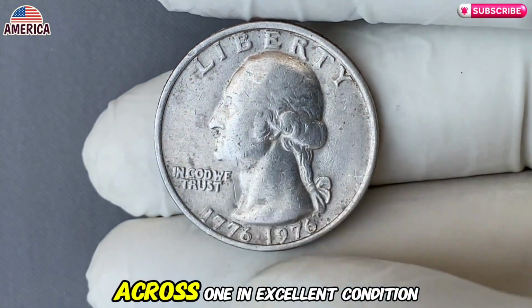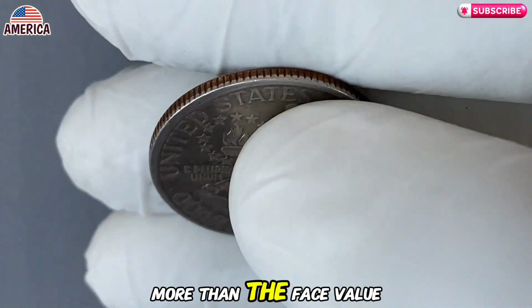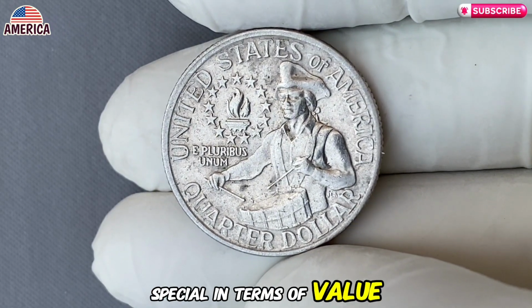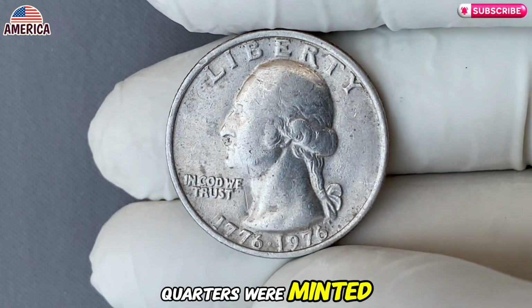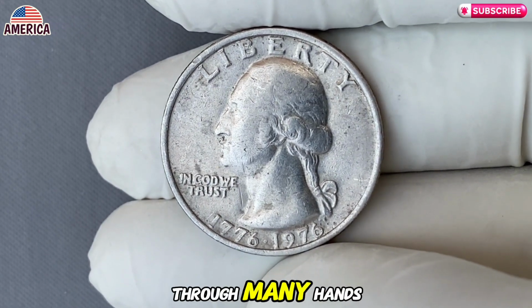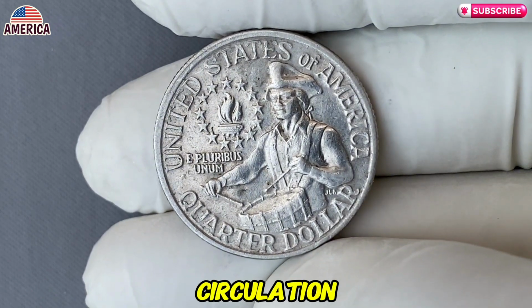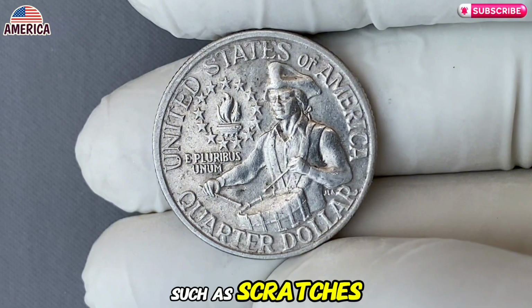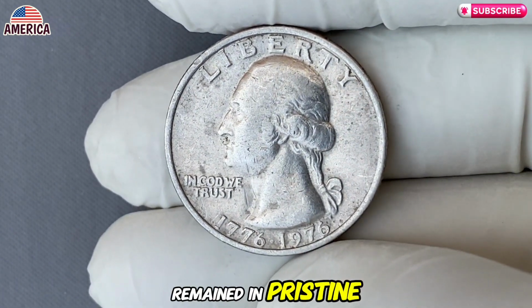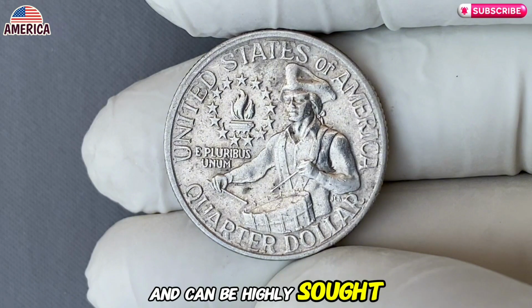If you happen to come across one in excellent condition, especially one that hasn't been in heavy circulation, it could be worth far more than the face value of just a quarter. You might be wondering, what makes this coin so special in terms of value? Well, while millions of these quarters were minted, the rarity comes down to their condition. Over time, these coins have been passed through many hands, and most have been used in daily transactions. Coins that have been in circulation often show signs of wear, such as scratches, discoloration, or fading of the design. However, the ones that have remained in pristine, uncirculated condition, free from any wear or damage, are far less common and can be highly sought after by collectors.